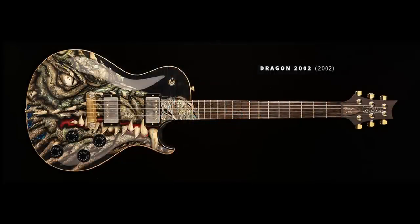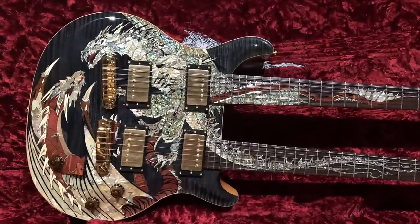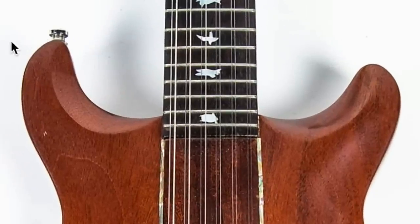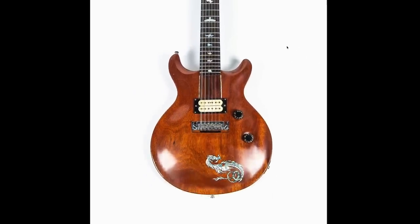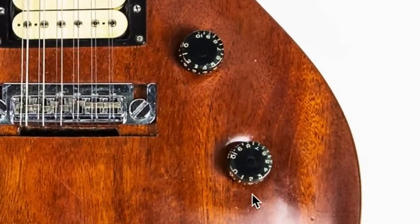Maybe not quite as crazy as the modern day dragons or things that have been birthed within the past 20, 30 some years. But what I really like about this one is just how experimental it is. You can definitely see a little bit more Gibson influence with the whole double cut juniors and specials that really inspired him to base his own designs off of those. And you can see the early parts of him carving away the guitar so you can easily get to the knobs.